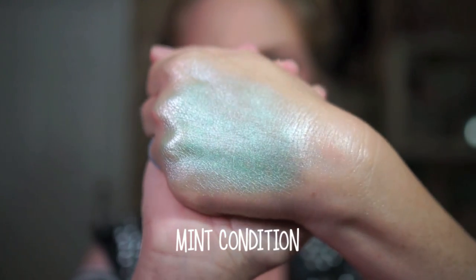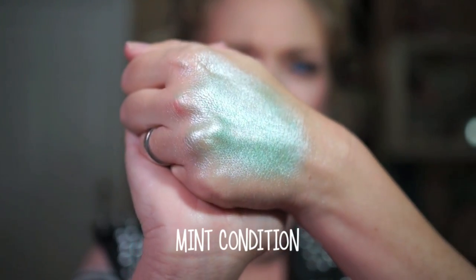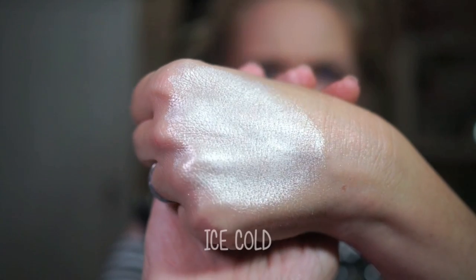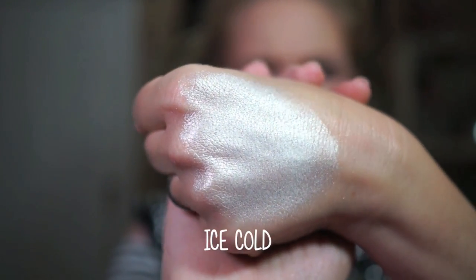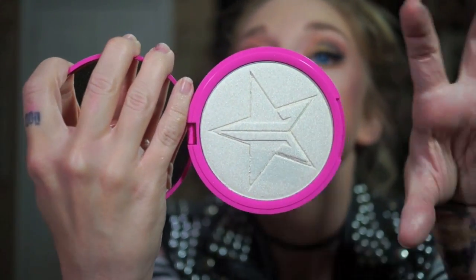I think definitely my favorite one just to look at and daydream about is Mint Condition, which is the first green highlight I have ever seen in my life. And I was joking today on Snapchat that it is a highlight for the alligators. And then the last one is Ice Cold, which is just a true whitish, sort of silvery, in your face highlight.